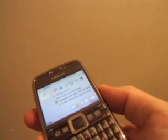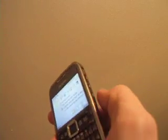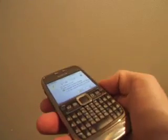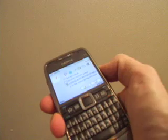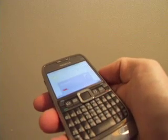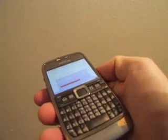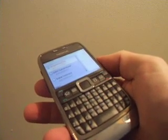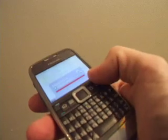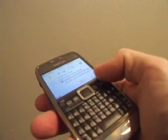One of the things about this device is that it does have the one-touch button to the voice activation. So if we go ahead and press that, Angelina Jolie. And it just calls them as it does come up. So we'll just give her a call later.